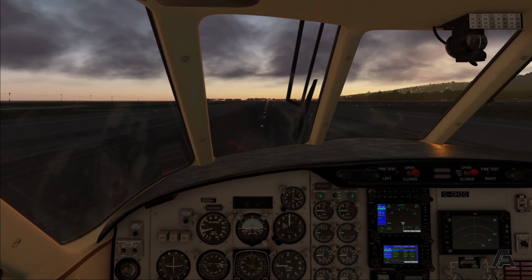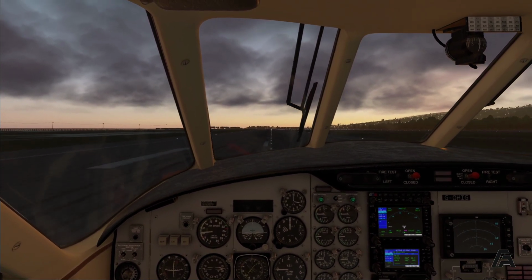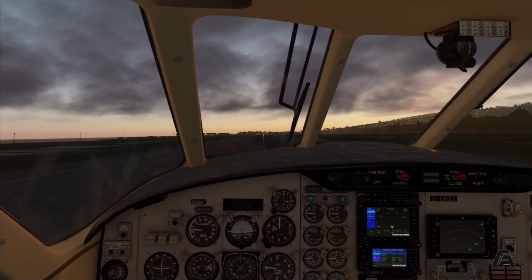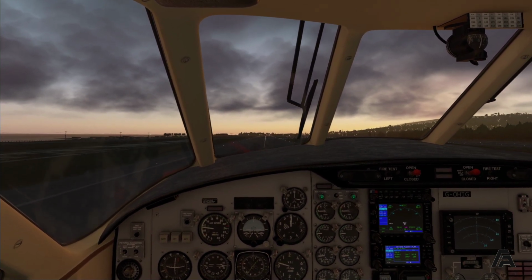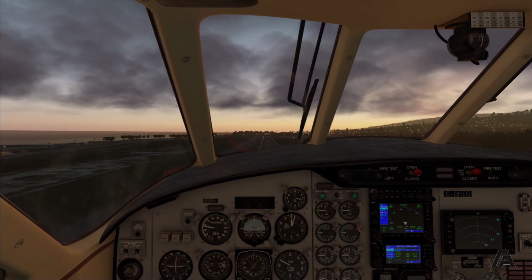Airspeed's working. Delta Charlie, Charlie, Denmark, heading 180 to intercept the ILS 15 left approach. 180 to intercept the ILS at 15 left, Delta. Delta Charlie, Charlie, speed 170 knots now into Wood Hill, contact tower, the marker 118.